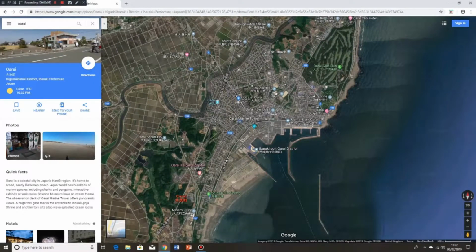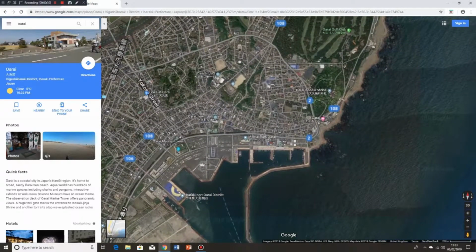So, here we are on Google Maps, looking at a town in Japan called Ourai. Now, you know of course that I'm a bit of a fan of Girls und Panzer, and those of you who've watched that anime series will know that one of the key settings in that show is Ourai town, the actual town. I was on Google Maps looking at the town because I'm kind of curious about it, and I found something rather interesting, which, as soon as I saw it, I thought I have to do a video on this because it is very bizarre.